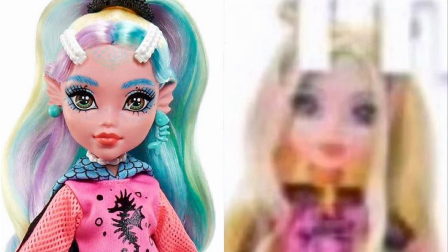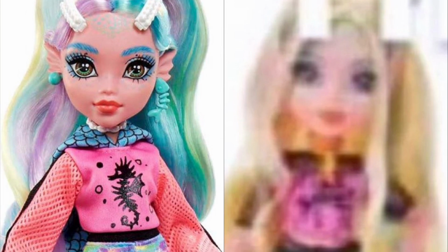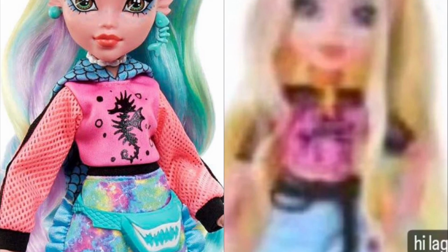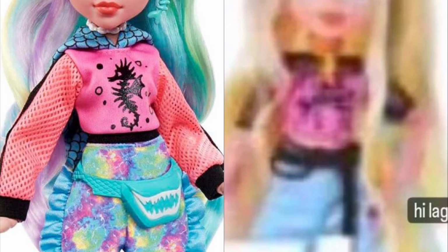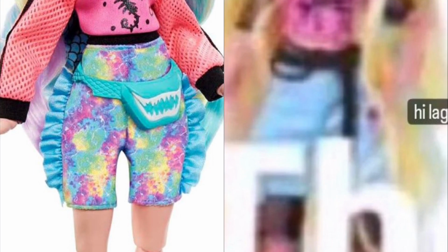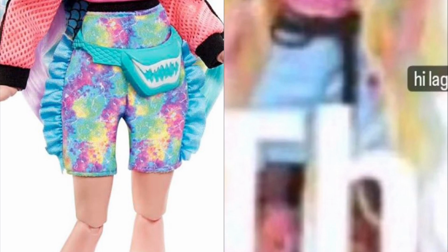I don't know how this bottom piece is structured, but it looks like she's wearing shorts, but then she has pants also underneath. I don't know, but it looks so cool. At least to me, I really do like the wide-legged pants for her, the print. You can't even see her shoes, and then the top is a different version of the hoodie that she had in her original core release.